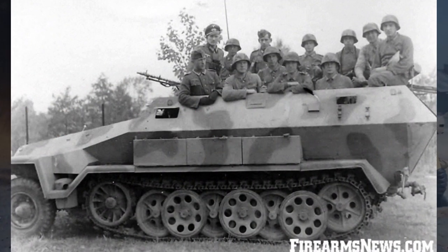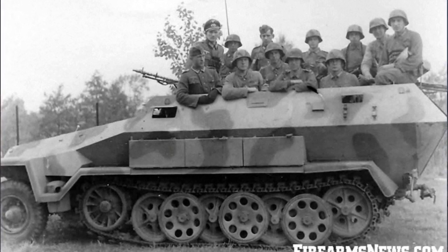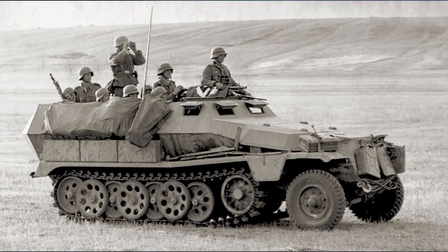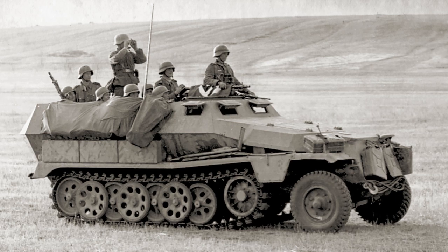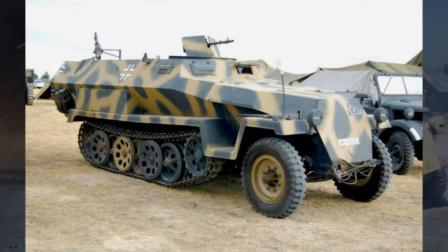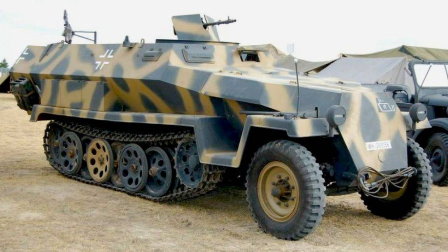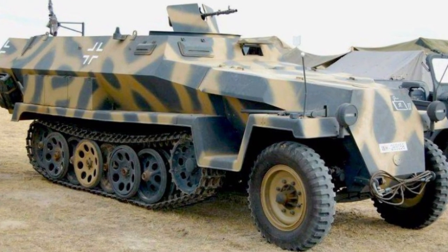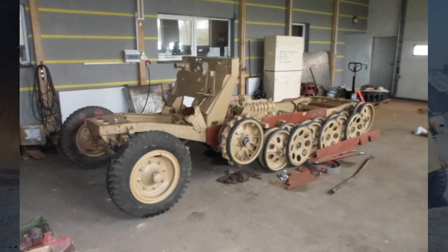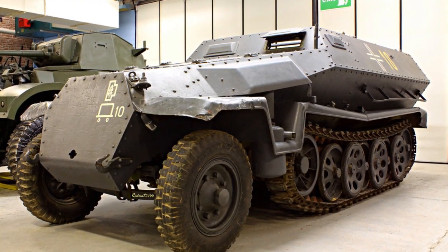In the turbulent landscape of World War II, Germany recognized the need for a versatile armored personnel carrier to support its rapidly advancing infantry units. This necessity led to the development of the Sd.Kfz 251, a vehicle that would become synonymous with German mechanized warfare. The Sd.Kfz 251, affectionately known as the Hanomag after its manufacturer, Hanomag Company, was born out of the urgent demand for a reliable troop transport vehicle. Its half-track design offered a unique combination of mobility and armor protection, allowing it to traverse varied terrain while shielding its occupants from enemy fire.